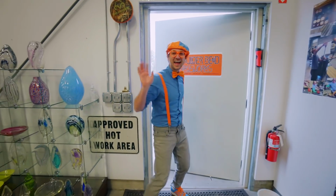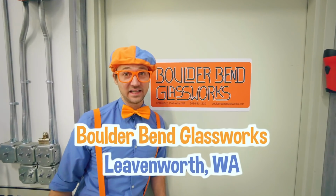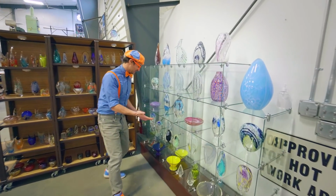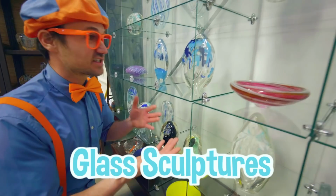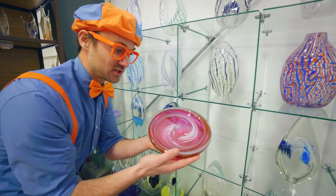Hello! Hey! It's me, Blippi! Yeah, today we're at Boulder Bend Glassworks in Leavenworth, Washington! Whoa! And look at all these! Wow! These are glass sculptures. Whoa, they're very delicate. Wow, so I'm gonna be nice and gentle.